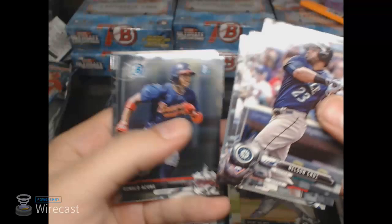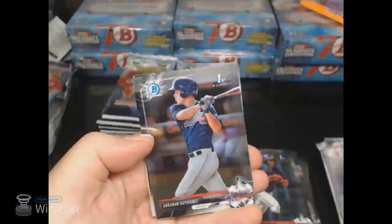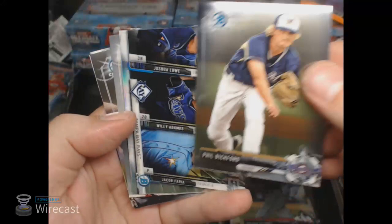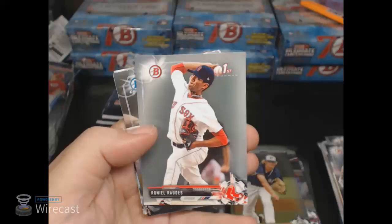Acuna, Chrome. De Leon, Rookie of the Year Insert. Abraham Gutierrez, Chrome. Benny and Bregman, Paper Rookies. Bickford, Chrome. Tampa Bay, Talent Pipeline, Base. Alcantara, Chrome.